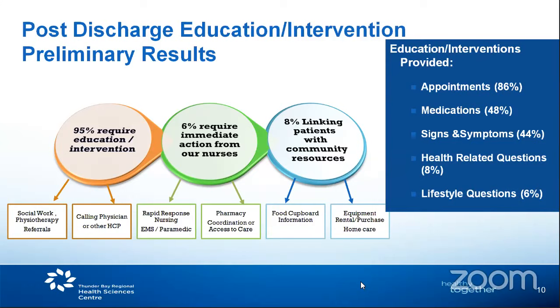Sometimes it's about educating them about their medications and why it's so important to take them, or how they need to take them. Or it might be about filling in the gap where the local pharmacist says they haven't received the fax, and we can track it down and ensure that they receive it so the patient can get their medications.